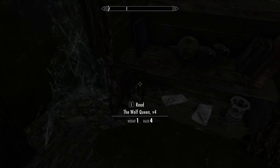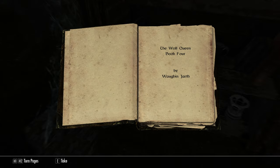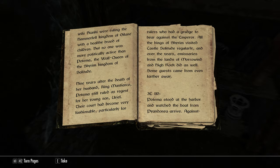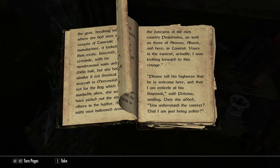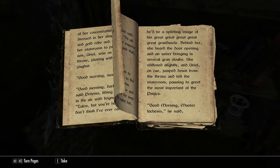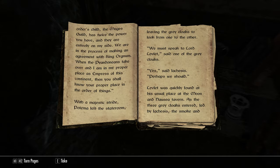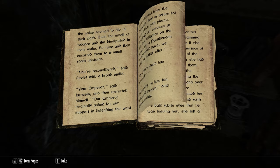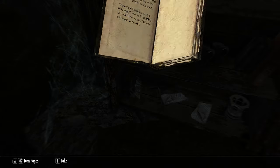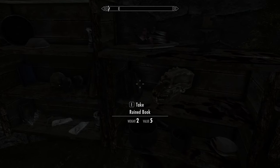Wolf Queen Volume 4. How about that one? No. Okay, we haven't gotten that one yet. Let's do that one then. All right. Once again, pause to read. And I'll read it later for you guys if you don't want to read it at this time. Pretty long one, actually. Alright, other than that, I think we're good here.